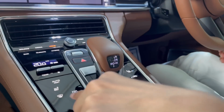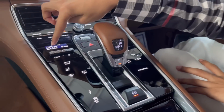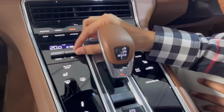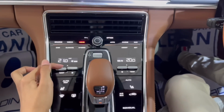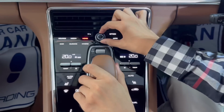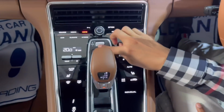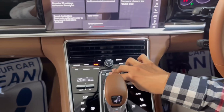These all are touch control, and it has haptic feedback. This is your passenger climate control and passenger wind speed that you can control from here. And then for the temperature, here. And then you have your shortcut buttons for the infotainment system, the same swivel wheel. You have a volume knob here. Just press it, it's for mute. Press it again, it's unmute.